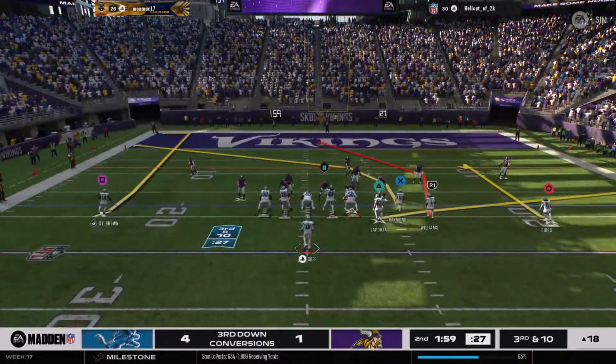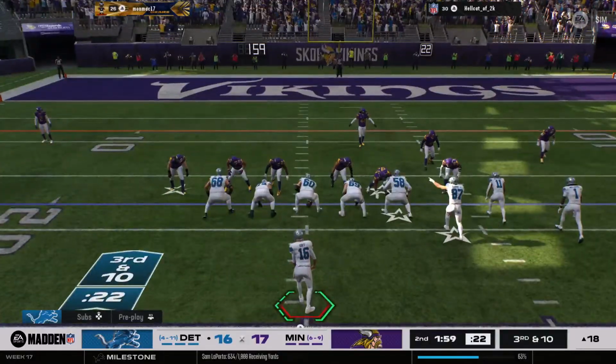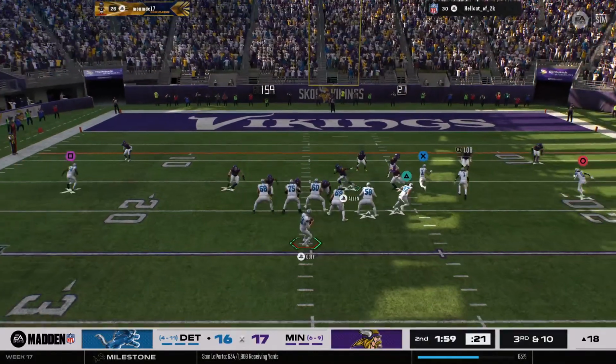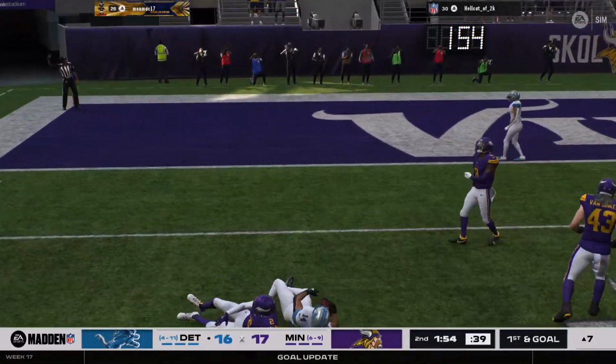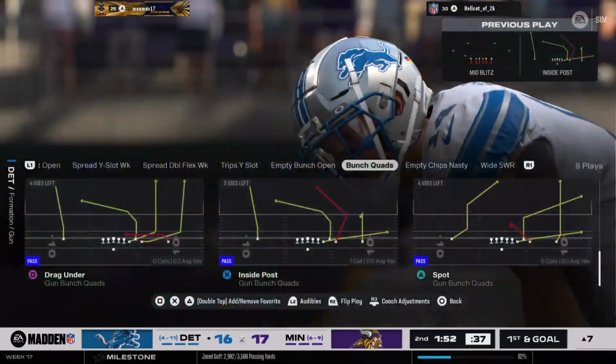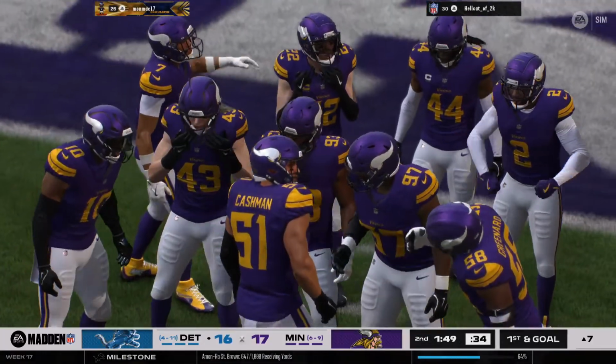So after back-to-back incompletions, it is now third and 10. Now, Goff. He's got it about the 8. And the Lions are going to have a first and goal. He'll be taken down at the 7-yard line.